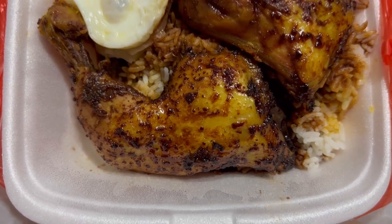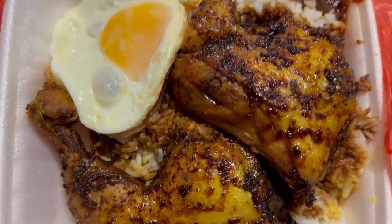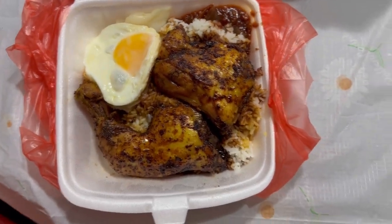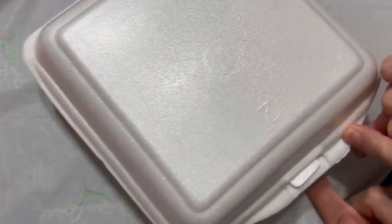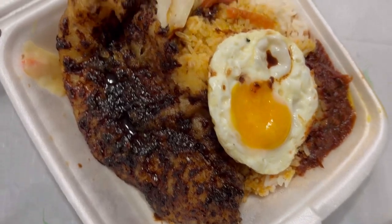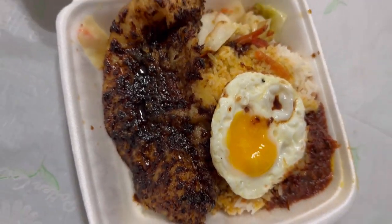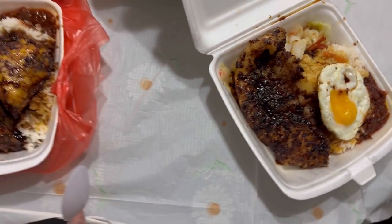Next meal I'm having is barbecue chicken with rice. The egg is in the shape of a heart. And this one is barbecue fish with cabbage, rice, eggs, and some curry.